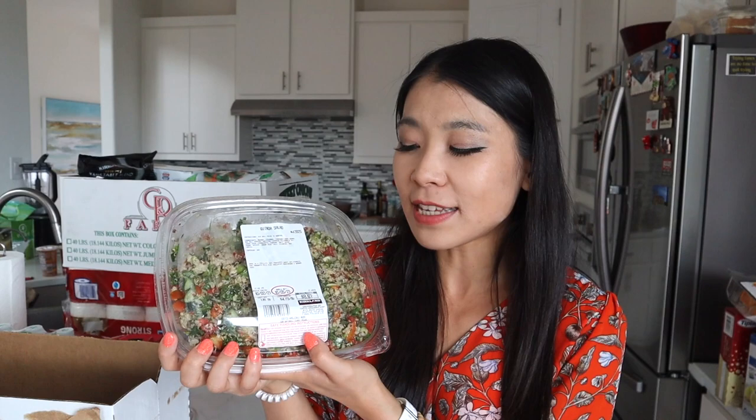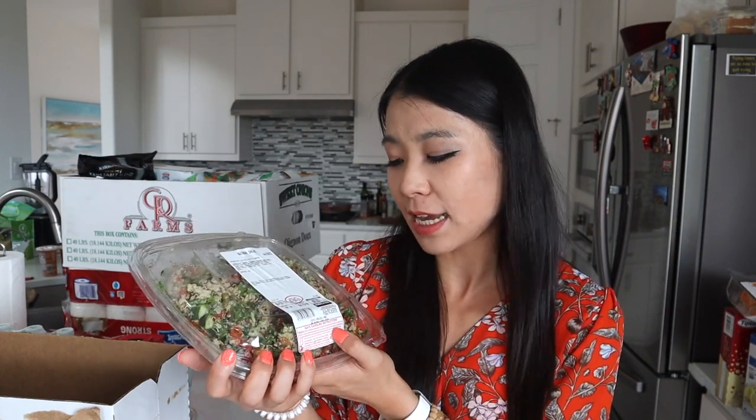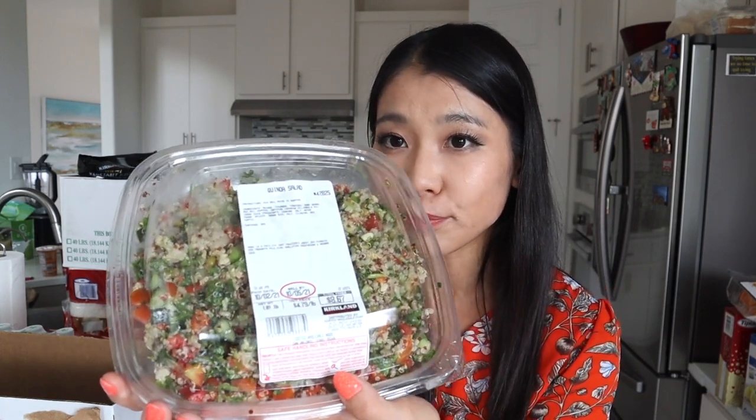So, quinoa salad, very, very healthy because it contains carbs, it contains fiber, it contains a lot of nutrients, and also complete protein.